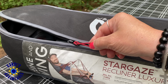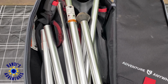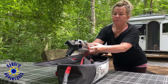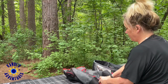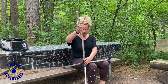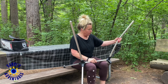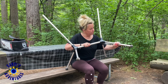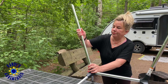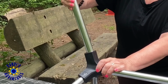One of the things I like about the Nemo chair is how it folds up and is stored in such a compact carrying case. It has 2 main pieces, an aircraft-grade aluminum frame and a non-absorbent mesh chair. To set up the frame, you simply insert the rods into each other. That's it. The frame is now all put together. The rods are held together with bungee cords, which makes it really easy for setup and tear down.